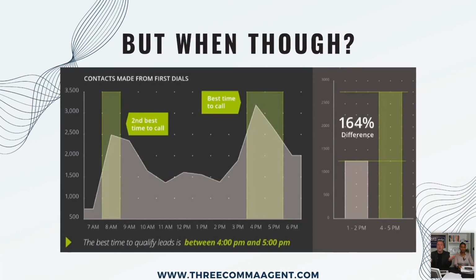When should I call? What time of day? I think everyone has battling ideas on this. Six months ago, even I was pushing: get up in the morning, get your calls done, eat your frogs in the morning, do your income producing activities then. But really it's pretty fluid. According to this graph, between 8 and 9 and 4 and 5 p.m. are the best times to make calls in regards to leads.